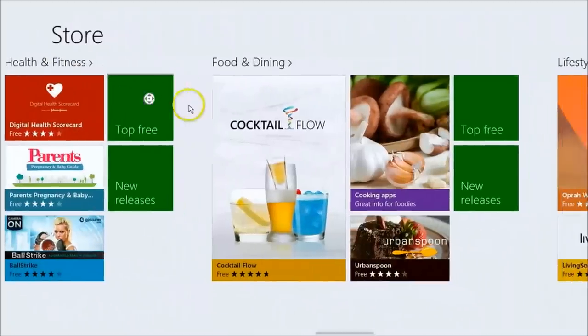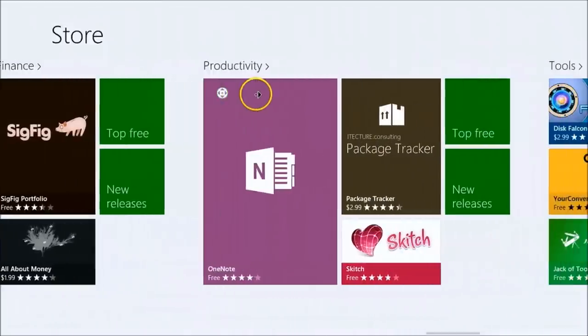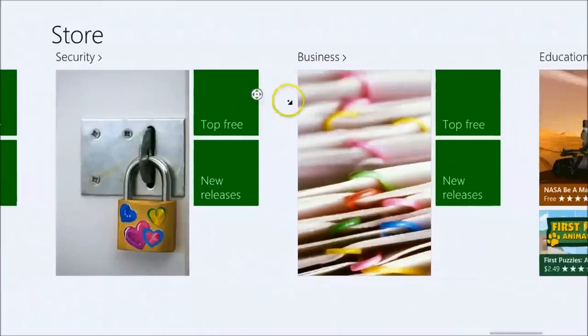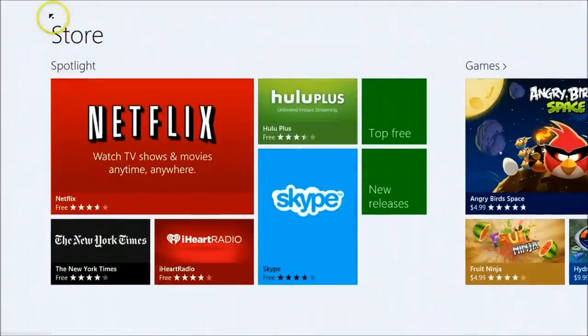So, you know, over time, I expect there to be quite a few more applications being released. So that's probably the biggest hurdle right now for Windows RT. For Windows 8, not so much. This is just kind of my opinion, icing on the cake. Doesn't take away from the operating system.